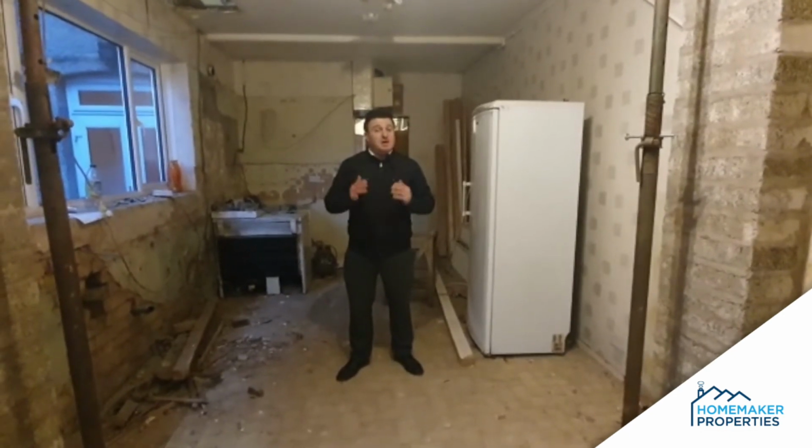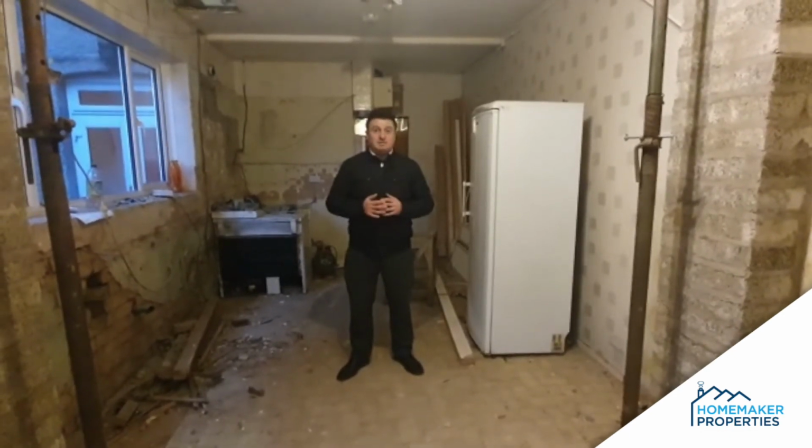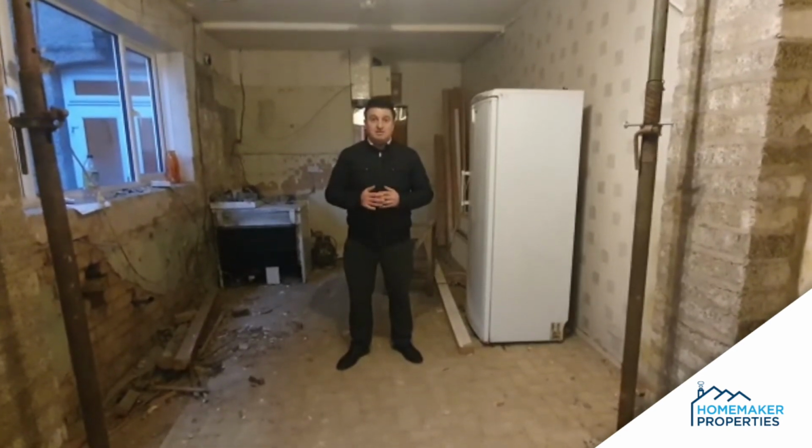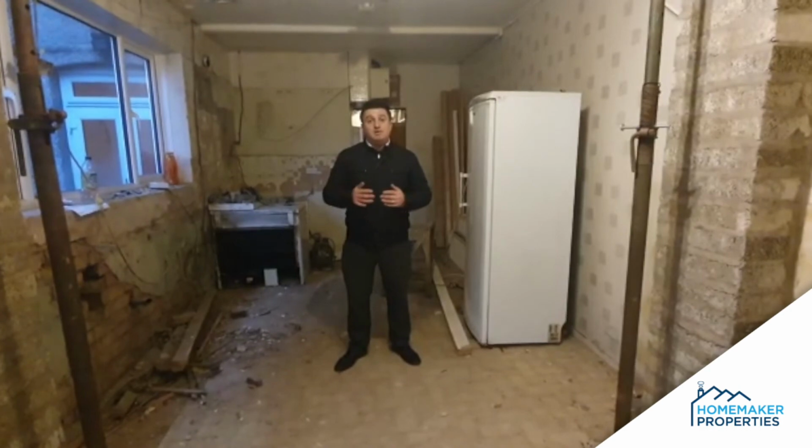Something to remember though, if you do have a floor that's incredibly bouncy, that's above, for example, a kitchen diner like this, please do get a structural engineer in to investigate what can be done to resolve it.